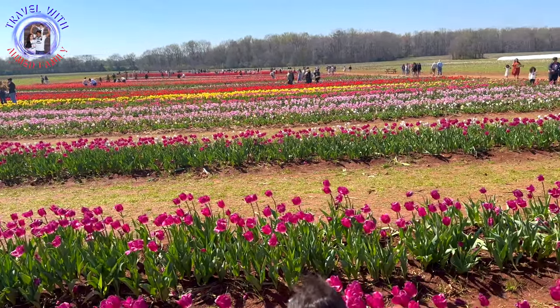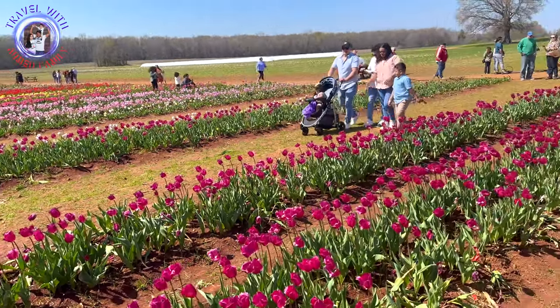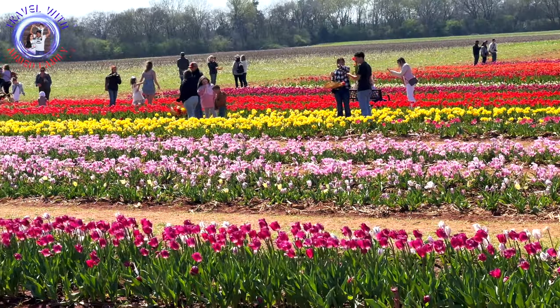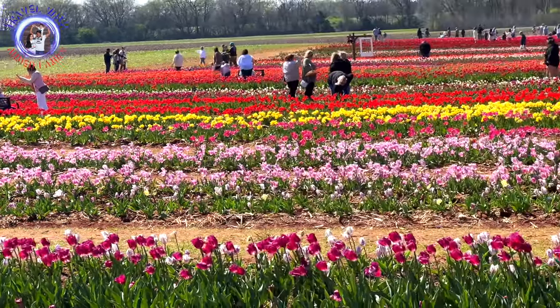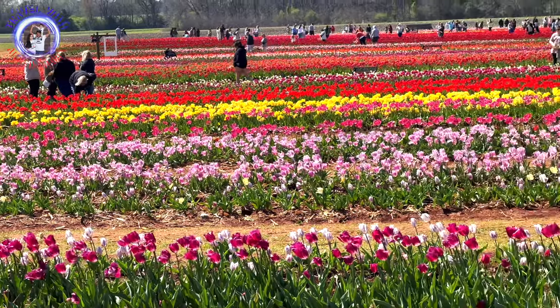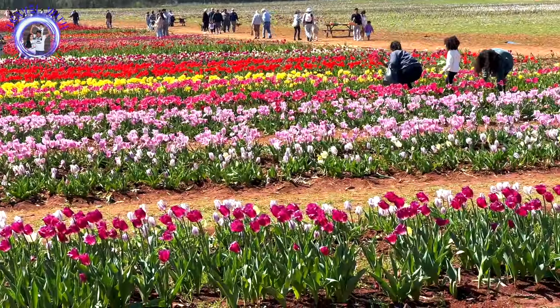During the tulip season, visitors to Hubert Family Farm can expect to see vast fields of vibrant tulips in various colors. This could include traditional hues like red, yellow, pink, and white, as well as more unique shapes and patterns.